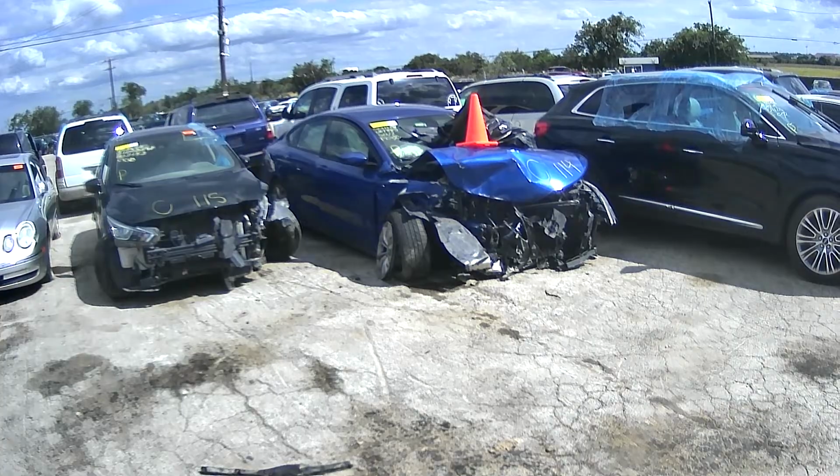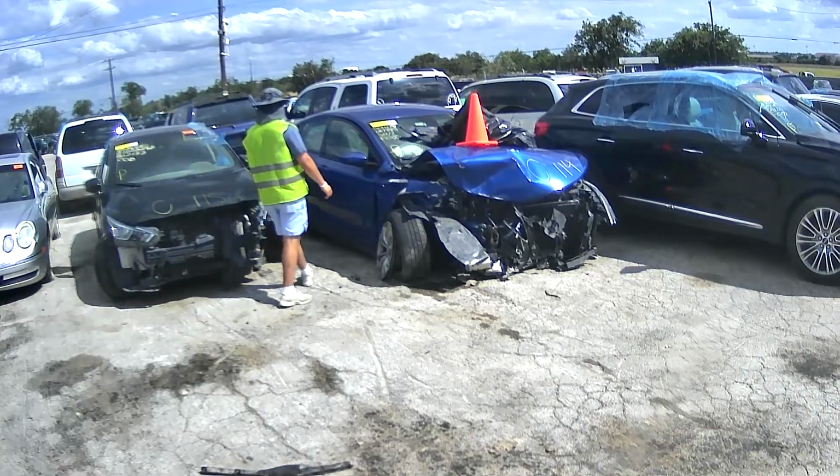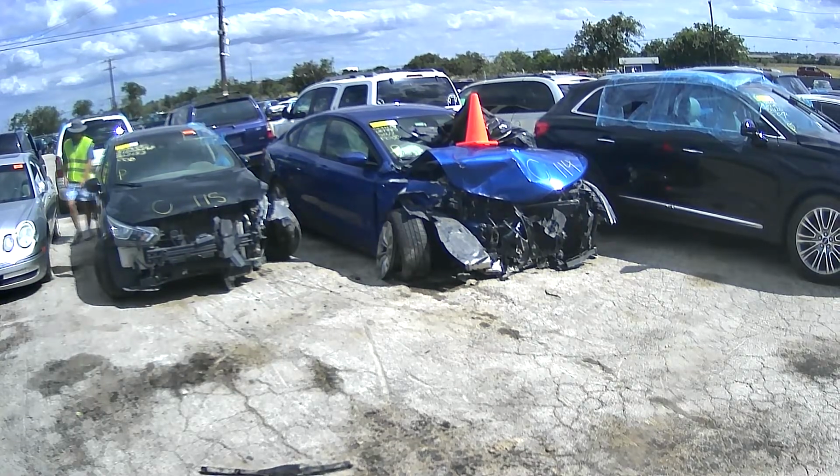3 in the bid, now 3 and a quarter. Bid 3 and a quarter, now 3 and a half. Bid 3 and a half, now 375. Bid 375. Sold 3 and a half.